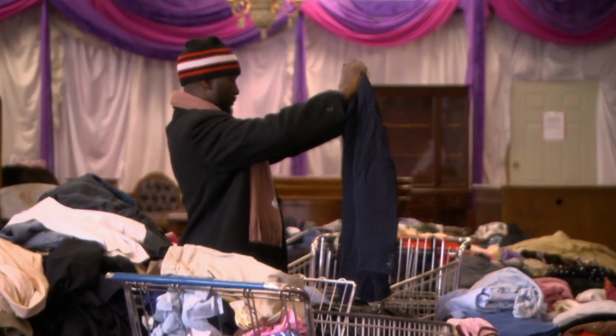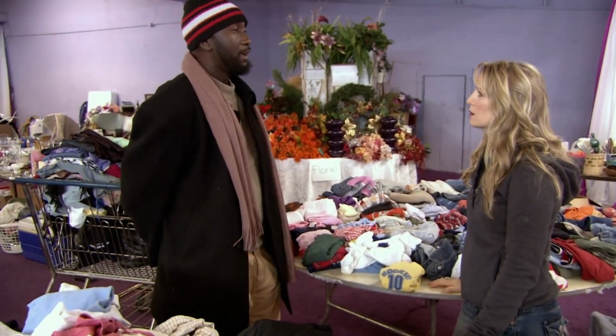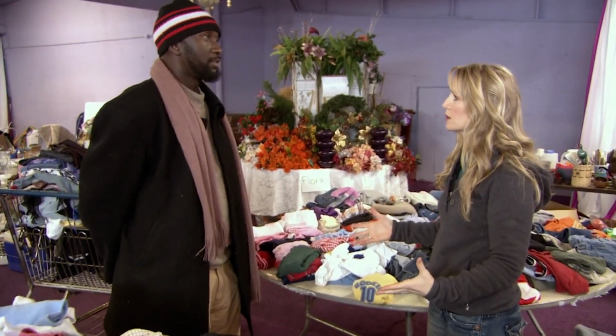Yeah, I'm purchasing these clothes to ship to Africa, to a small country called Gambia. The Gambia is my home country, and charity begins at home. How often do you send? I send every month. Do you send a shipping container? Yeah, I send a shipping container.